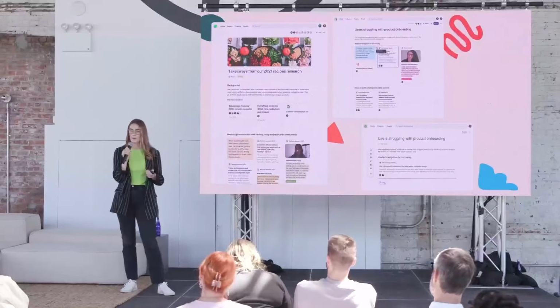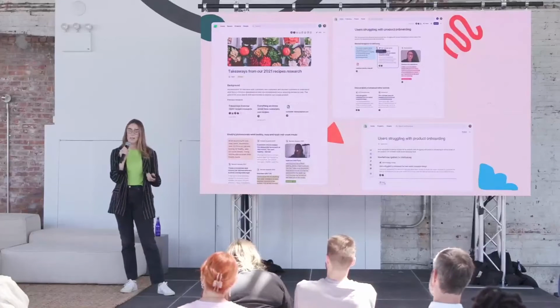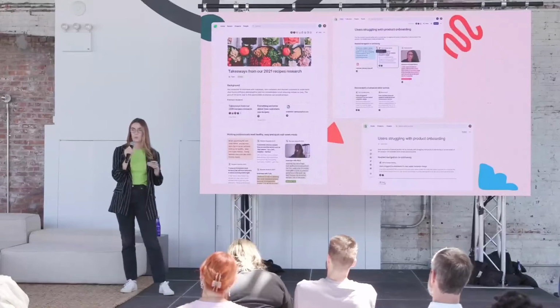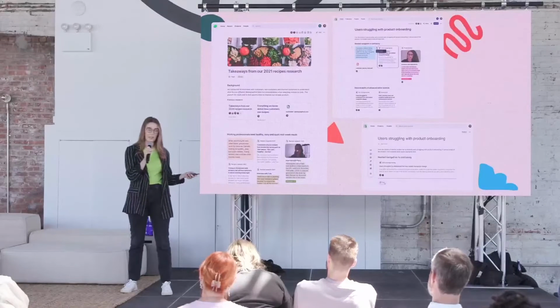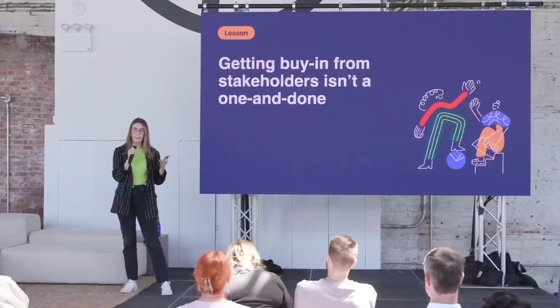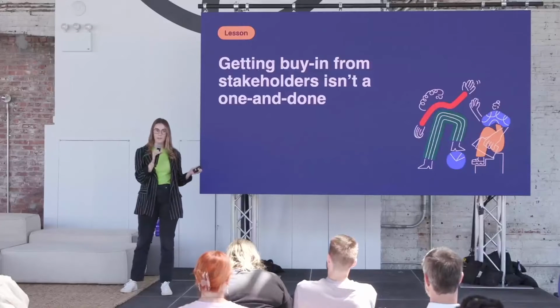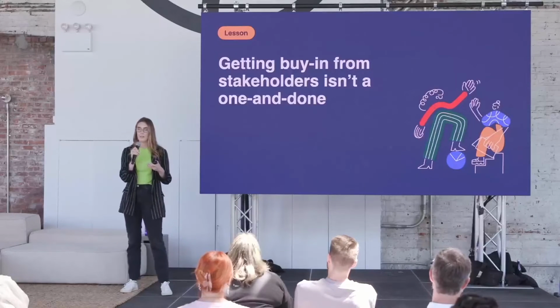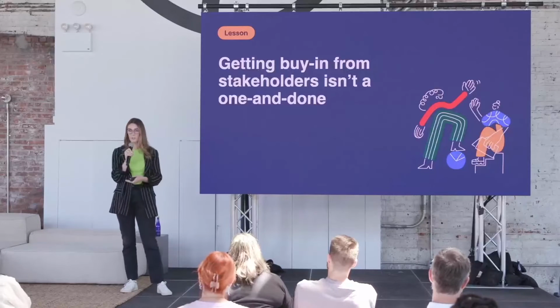But the problem that we started to run into was our team started to become misaligned on how the feature was solving all those different use cases. And while I had buy-in from my team on the designs and the feature at the beginning of the project, I failed to continue to build buy-in with my stakeholders as the feature evolved.